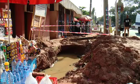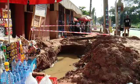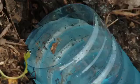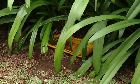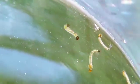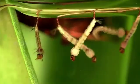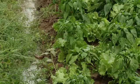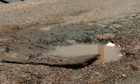Mosquitoes can also lay their eggs and multiply in quite unique places. Inside discarded motor car tires, plastic bottles and cans, garden pans, and even the folds of leaves. The Anopheles mosquito that carries the parasite that gives malaria, however, breeds best in stagnant water in sunlit places such as the trenches of vegetable farms and even potholes in the road.